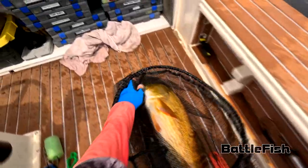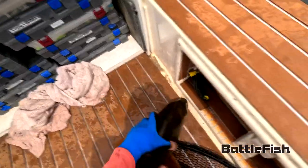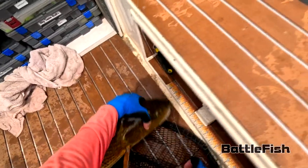I found out that the oranger the fish is, the more shrimp they're eating. So these fish are feeding on shrimp. I don't know if they're chasing them up into these shallow areas or what, but when the fish are this orange, especially the side fins are that orange, it's from eating a lot of shrimp.